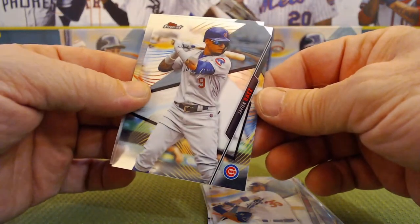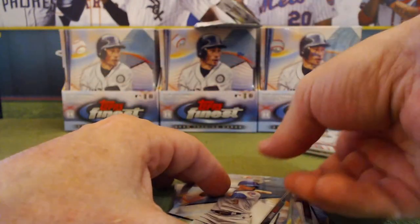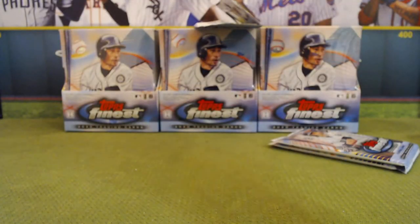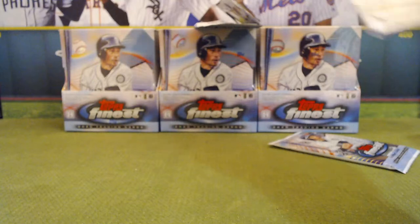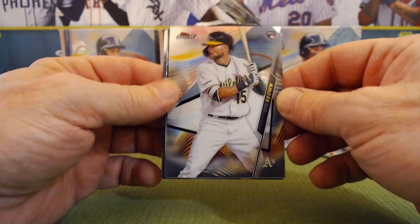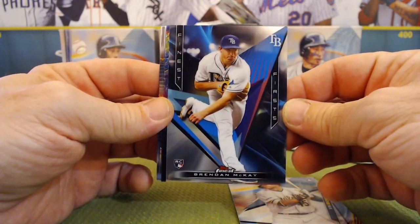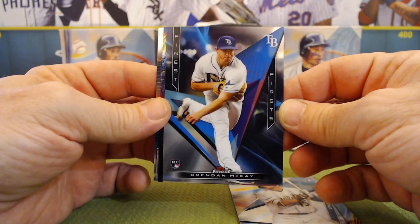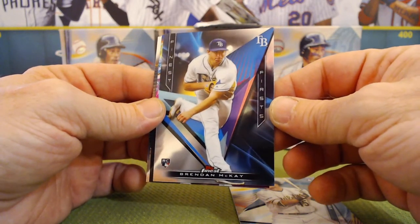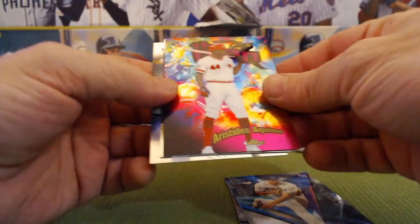Next up, that looks like Javier Baez, and right back to Houston again, Zach Greinke. All right, Seth Brown, rookie for the A's, right back at you, Zach. There's a Finest first, or first Finest. Brendan McKay, two-way player for Tampa, as his rookie. Being in the Tampa area, we've been hearing about him for a little bit, so it'll be interesting.